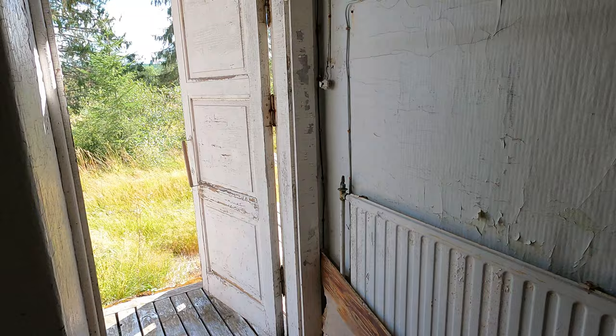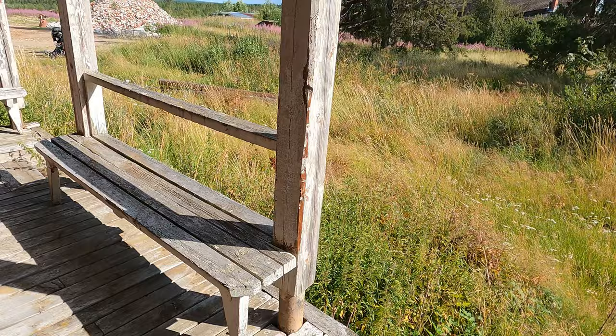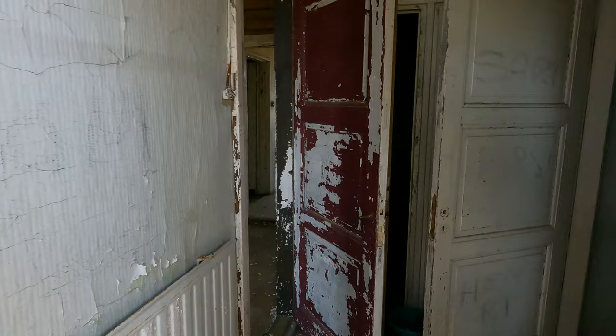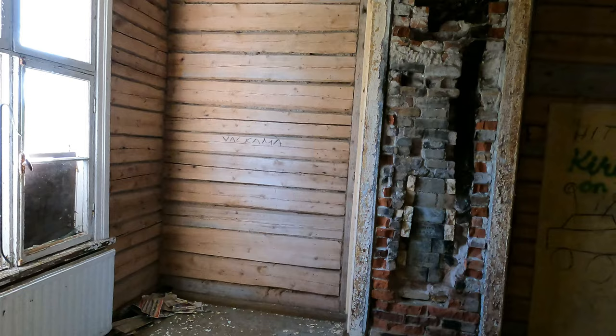Kitchen. This is the second entrance here. There's something behind here. Upstairs, perhaps later. Be a fireplace, I think.